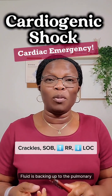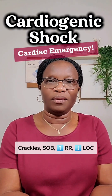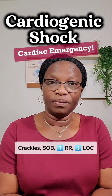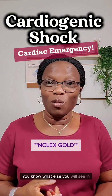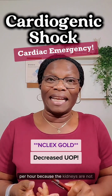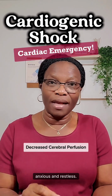Fluid is backing up to the pulmonary system, so there will be crackles in the lungs, and this is also the reason patients have shortness of breath. Patients will have increased respiratory rate, cold clammy skin, and altered mental status. All of these are due to decreased organ perfusion. You know what else you will see in cardiogenic shock? Decreased urine output. It is usually less than 20 milliliters per hour because the kidneys are not being perfused. As the problem continues, the patient becomes agitated, anxious, and restless.